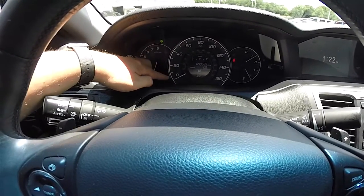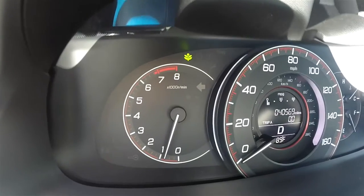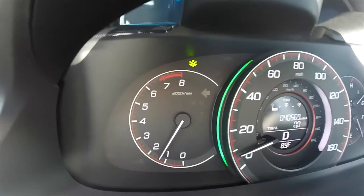To the left and the right of the speedometer are these little white stripes. They actually illuminate according to how you're driving. So if you're driving more economical, they light up a brighter green.